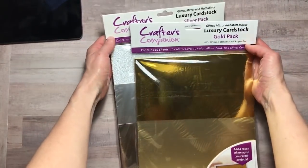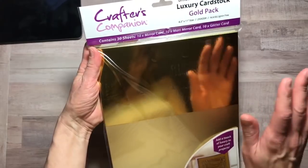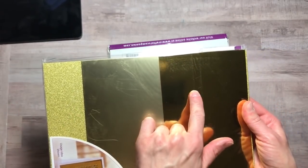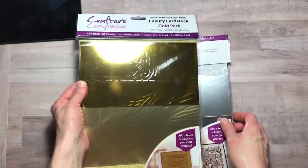I picked up these Crafter's Companion luxury cardstock packs, one in gold and one in silver. What is awesome about this is you get a glitter cardstock, you get a mirror, and then you get a matte cardstock. I hope you'll be able to tell the three differences there. Glitter, matte, and mirror, which is super, super shiny. Wait till I show you an example of it in action.